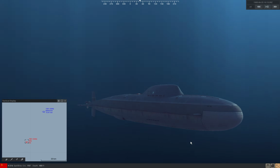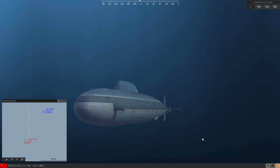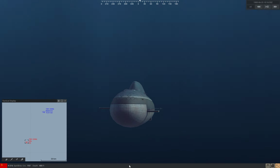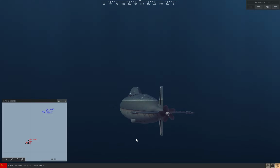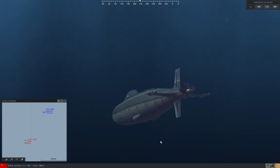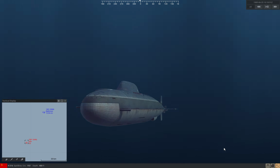Maybe he's doing that to clear his baffles? Because they don't have any towed arrays. This is a tactic that the Russian submarine commanders did during the Cold War, where they would steam along at a very fast pace, then slow down and turn around so they can hear if there's anyone chasing them. I did not know they simulated that in the game, but they did this because they didn't have any towed arrays or anything behind them. So what they would do is slow down and turn around basically 180 degrees.